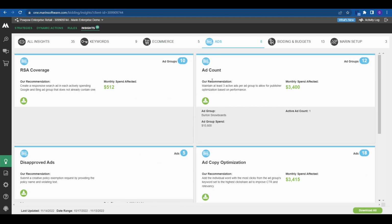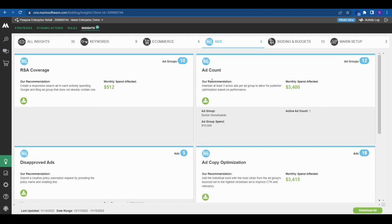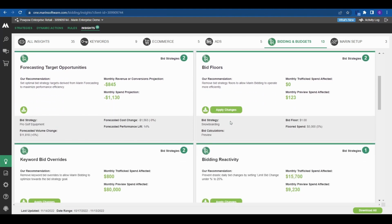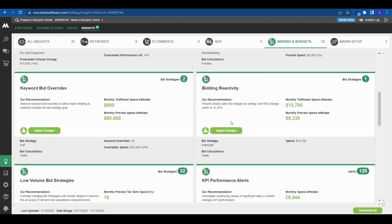We have nearly 2 decades of digital experience that we've applied to perfect these algorithms, and this is all delivered in an independent, centralized, publisher-agnostic view. As you can see here, many of our insights also have a one-click implementation option, so you can click a button to apply the recommended changes, and we'll take care of the rest.